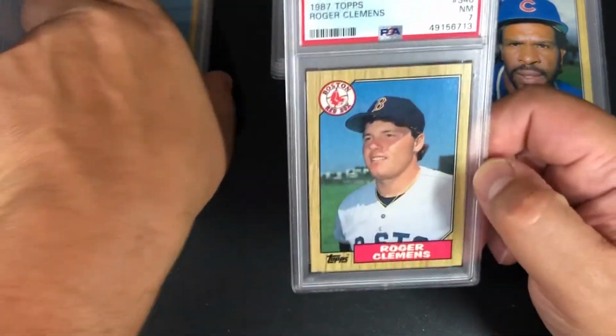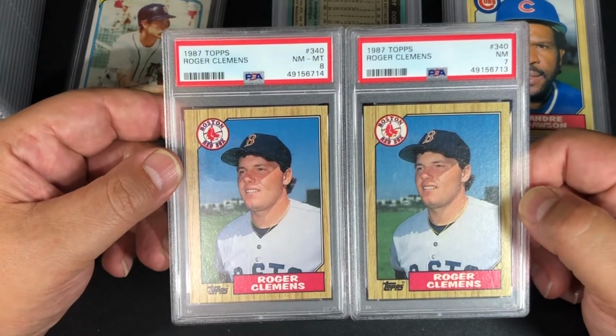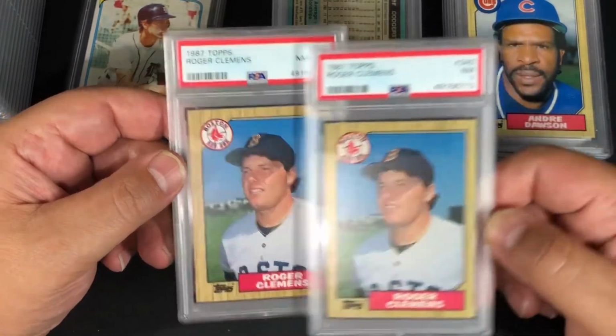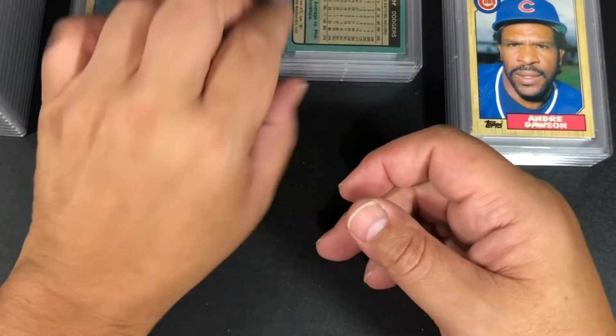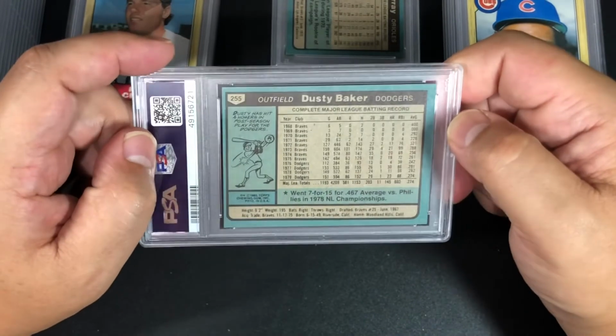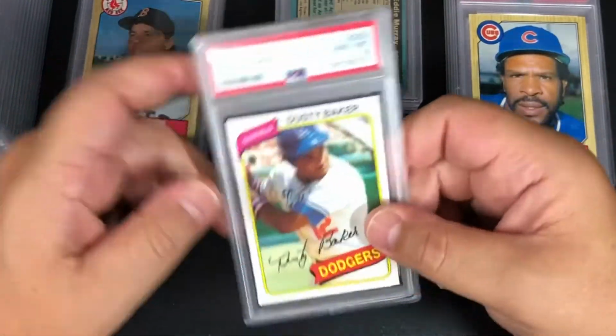Well, this one definitely looks like the background is faded. Yep, this one's more faded. All right, so I struck out with the Clemens. An 8's not bad, but, you know, that's the junk era. Dusty Baker, off center in the back. Yep, an 8.